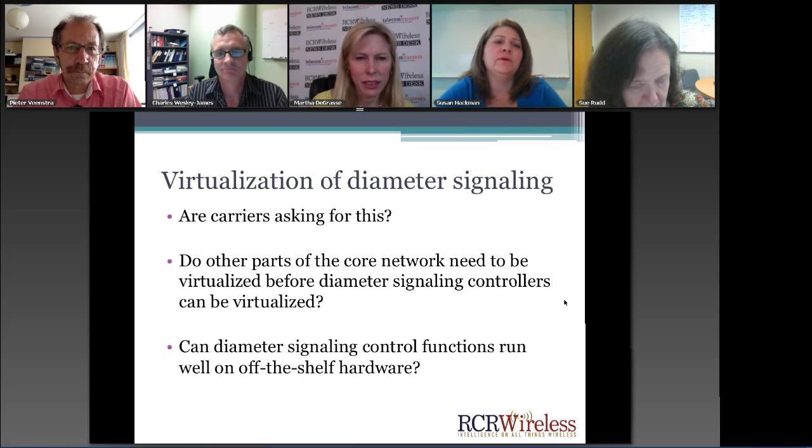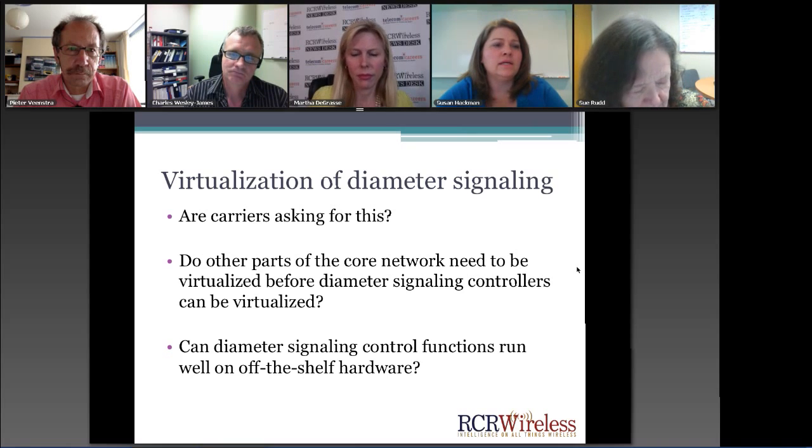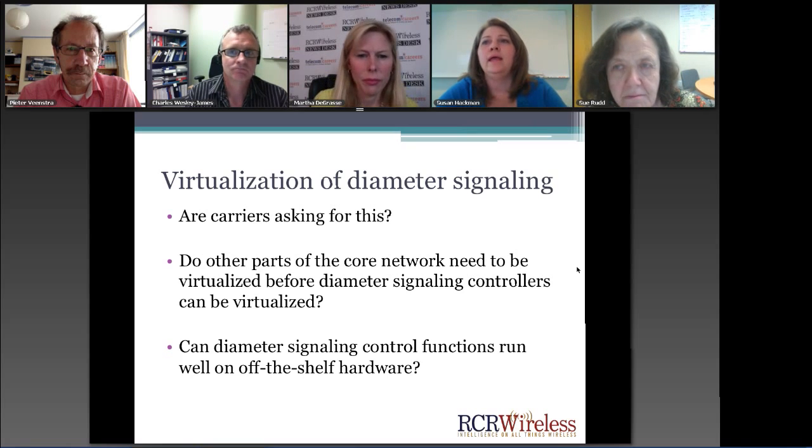Just from our personal experience, a lot of the RFIs and RFPs that we're seeing is operators are looking to virtualize the EPC first for their reasons. They're looking at the core as probably the easiest place to implement virtualization into their network.